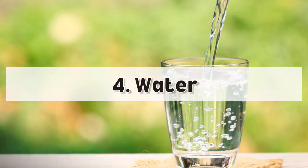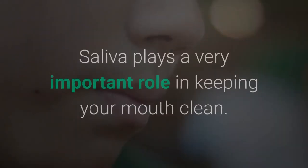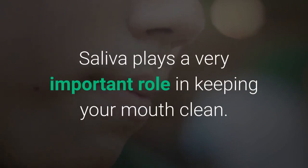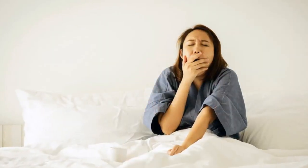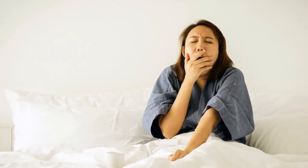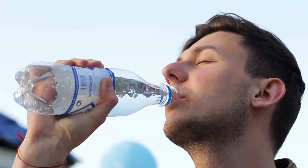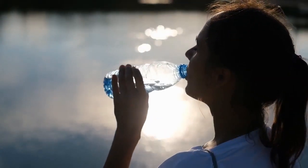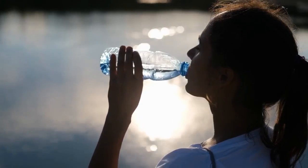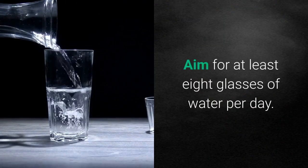Number 4. Water. Research shows that mouth dryness often causes bad breath. Saliva plays a very important role in keeping your mouth clean. Without it, bacteria thrive. Your mouth naturally dries out while you sleep, which is why breath is typically worse in the morning. Prevent dry mouth by keeping your body hydrated. Drinking water and not caffeinated or sugary drinks throughout the day will help encourage saliva production. Aim for at least 8 glasses of water per day.